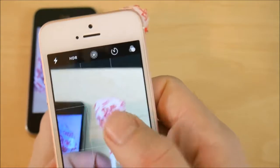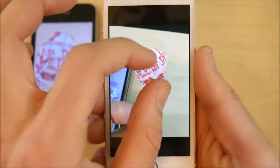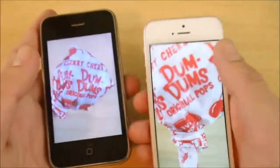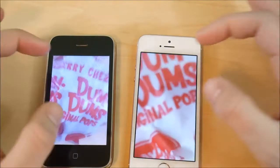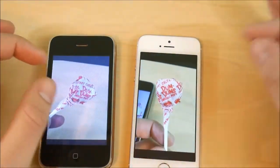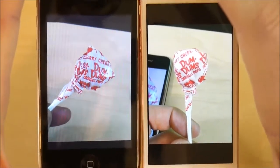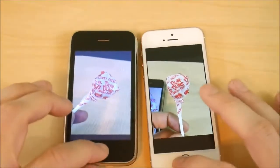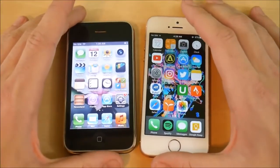This pretty much has the same camera as the iPhone 6S. So you can see the massive improvements we have made in the camera department over the years. Just look at the level of detail, much better on the iPhone SE. That's a better look at it, honestly. You can see the grain that you're going to get on the older iPhone. So I hope I didn't make you guys hungry with that dum dum. You might want to go pick one of those babies up right now.